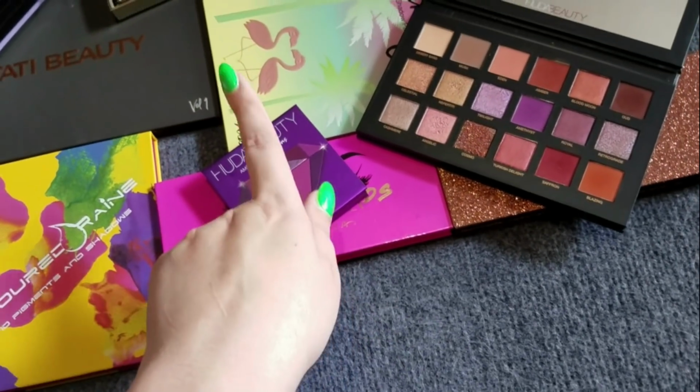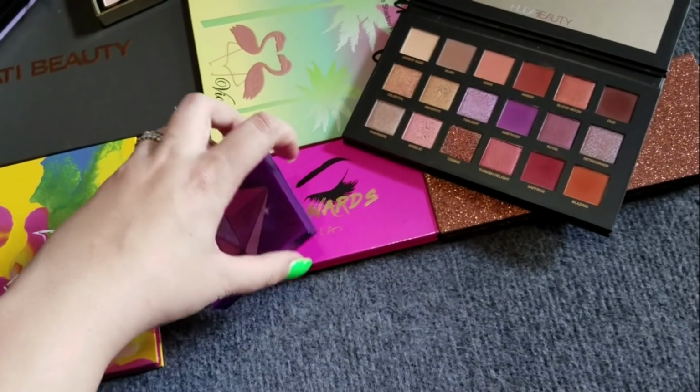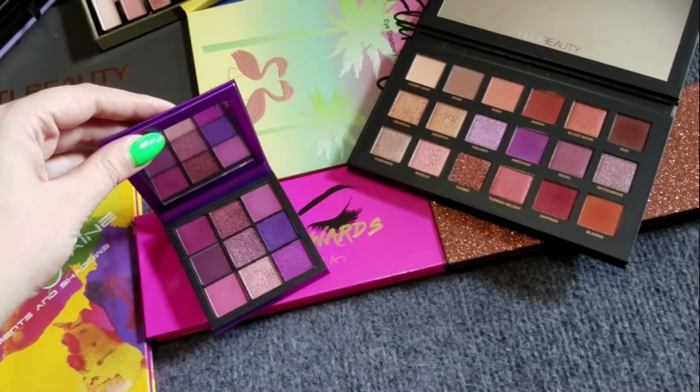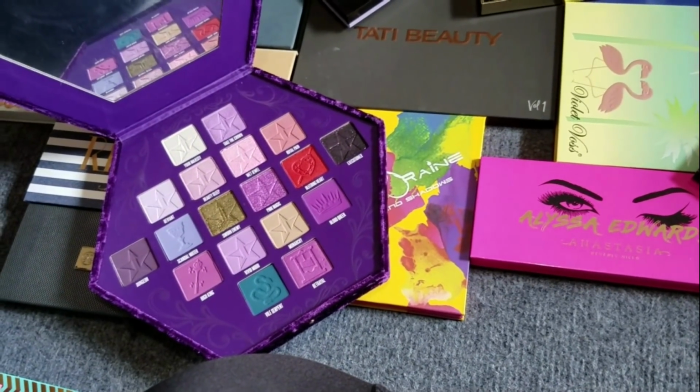Basically these and the ColourPop ones are great if you're looking for a complete monochromatic look of a color. These are so good to invest in. They're compact, they're versatile. I absolutely love both of the formulas. So that's how I feel about that. Obviously, keeping Bloodlust over here.